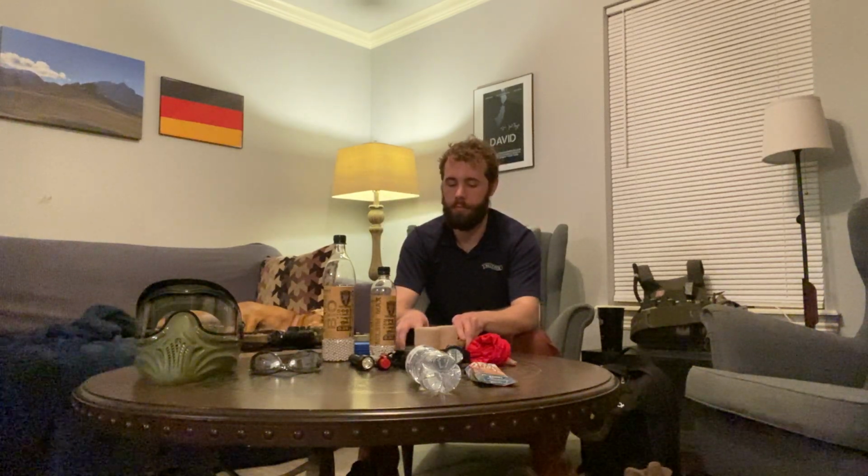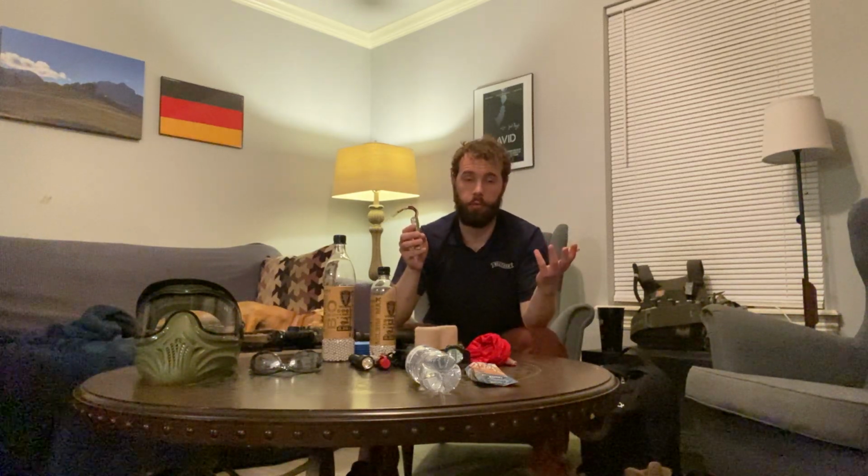But if you have mid-cap magazines, you will need a speed loader. So BBs, magazines, and battery. In order to make these electric guns run, you need a battery. If you have a gas pistol or you're running gas guns or something like that, then of course have your applicable gas. But some type of power source is what we're talking about here, right?